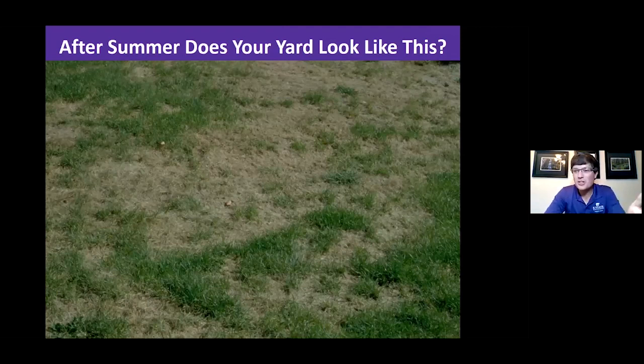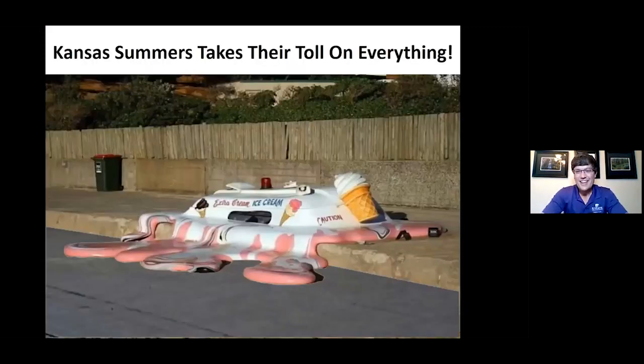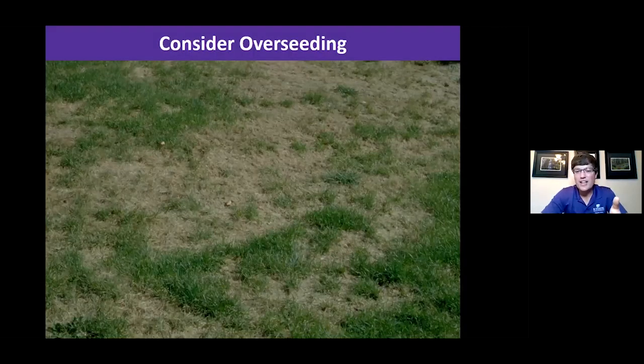So maybe your lawn looks like this. First of all, let me start out by saying, don't give up. We can turn that around and get it looking great. Because the reality is Kansas summers take their toll on all of our plant material out in the landscape, and our lawns are no different. So if our lawn does look like this, this is the ideal type of scenario where we want to consider overseeding, where we have some existing turf grass that we want to keep, but we want to fill in all those brown patches and dead spots.